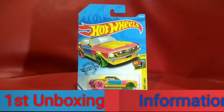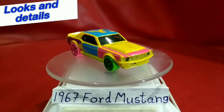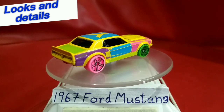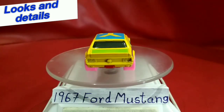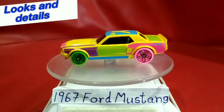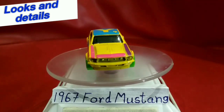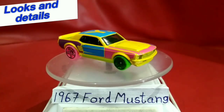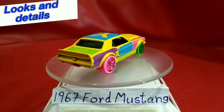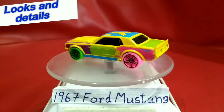Alright, the Mustang is out of the box, and now it's time for the looks and details, guys. At first glance, this car has a lot of deep carve-outs. For example, its tail lamps and its fuel door, and the exhaust is also carved out, but it's not pretty much seen. Even the front grille is carved out, even the headlamps too. It has a lot of deep carve-outs, but it misses the headlamp details. For example, it has no color on it, so the carve-out is no use.